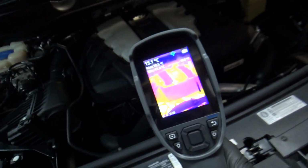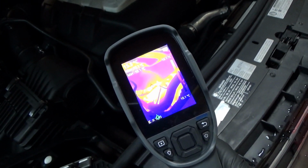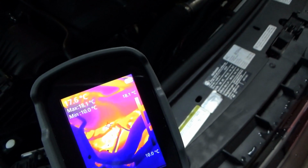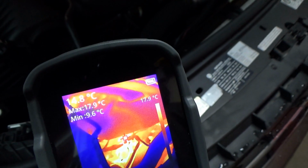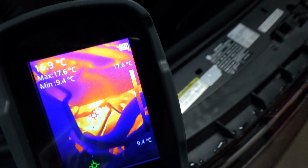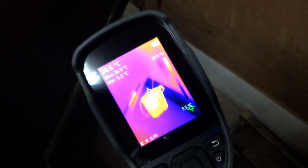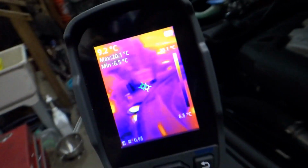So for example, the engine was run like an hour ago for a little while, but you can still see that it's... Now I put the readings in Celsius because I like temperature in Celsius, and you're just going to have to convert that yourself, but that's about 60 degrees Fahrenheit. Okay, so it shows the actual reading, the maximum, and the minimum. You can see the little cursors jumping around. There's our battery charger. Let's take a look in the interior.